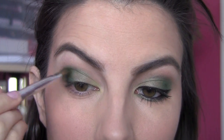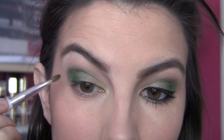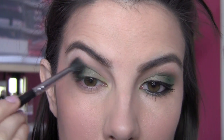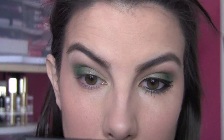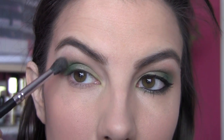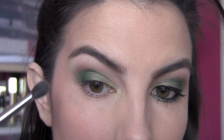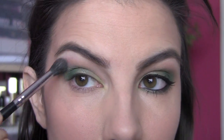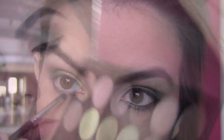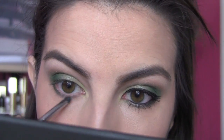So I patted that on the outer corner, shaped my look a little bit with that small brush, and then blended out the edges with a fluffier brush. And then I did use that goldeny shade just right on the edge of the green to make it blend in a little bit more with my skin tone, but I didn't really apply that like a highlight. On my lower lash line, I did some more of the matte green and some of the shimmery emerald green smudged on my lower lash line, and I finished the look with a little bit of winged liner and some liner in my waterline as well.